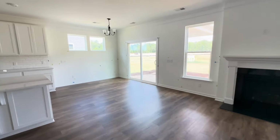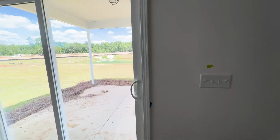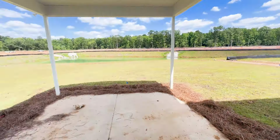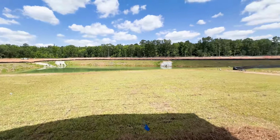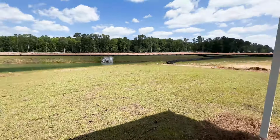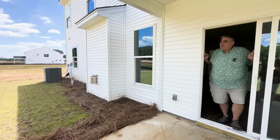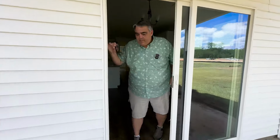Should we show them the lot first before we go upstairs? Yeah. So it looks like it's going to have a covered porch. And it's on a pond lot. So a nice little pond. Little tiny bit bigger lot than what we see more in the heart of Summerville. Yeah, this is probably almost 0.2 acres, probably. I think so. Right? And it is vinyl siding. Yep. Okay.